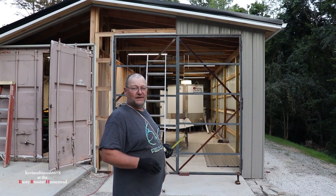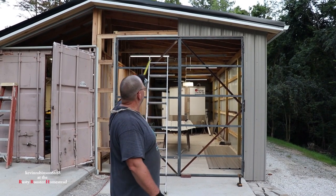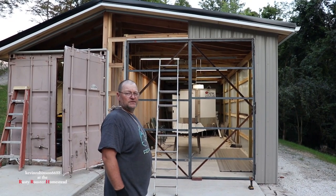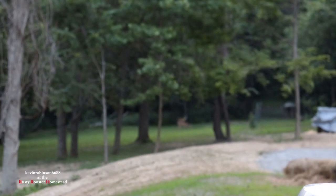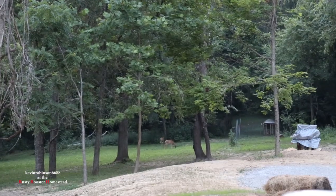We got a cold front coming in, which is going to help us out a lot. We're just going to keep working our way across the top here and down the side. Just the garage part, not the doors. That's looking good. Oh, there's two of them now. It's not zooming in very far.